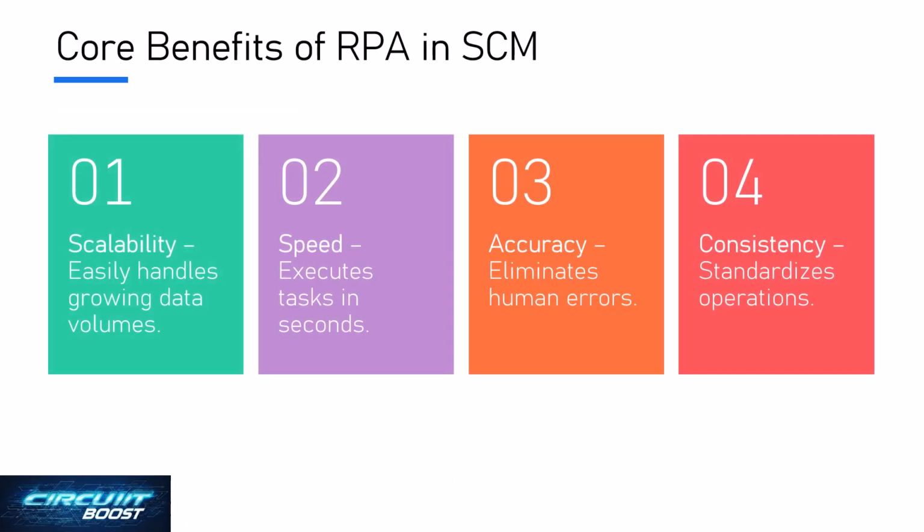One of the most impactful benefits of RPA is scalability. As your supply chain expands, RPA bots can be scaled quickly without major cost increases. These bots operate 24/7, significantly reducing turnaround times. Unlike human effort, RPA ensures accuracy in every task, be it invoice processing, order updates, or inventory control. This level of consistency builds operational reliability.